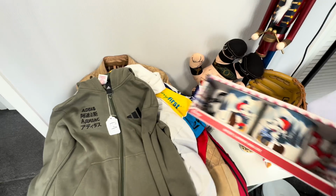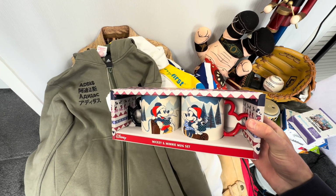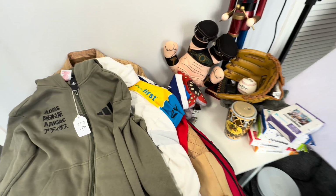A nice Disney pair of mugs. Kind of a winter scene, Christmassy thing. Matching pair. £3 paid. I'll probably try and get about 15 for that.